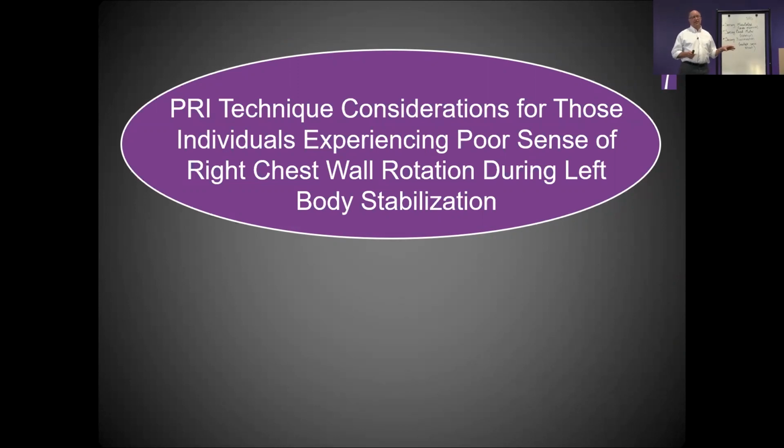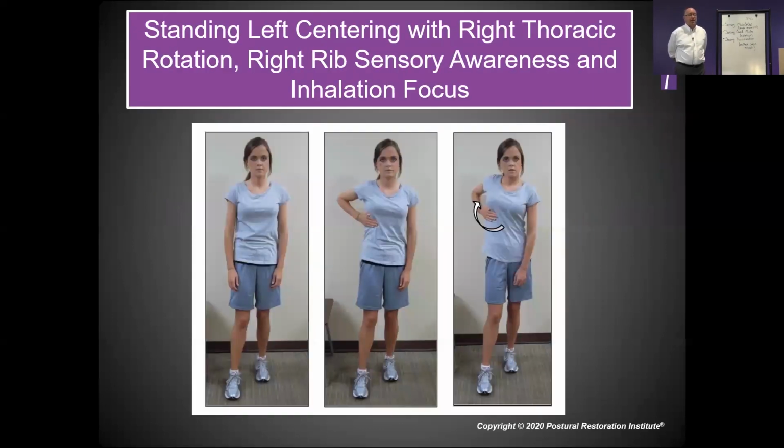But when we took these pictures of Alex, I took them for the reason why we're talking about this evening. We're talking about intercostal nerves, intercostal sensory nerves. Next category, sensory-based motor, people who need to rotate. This one's considered for those individuals who experience poor sense of right chest wall rotation. Tons of them in PRI, Jan, tons of them. But during left body stabilization. So here Alex is standing on her left side. She's centered over her left side with right thoracic rotation, right rib sensory awareness with an inhalation focus. That's, again, very similar to what we were doing before, but we're trying to keep her down on that left side. Do you mind reading the part where she's staying on her left leg?